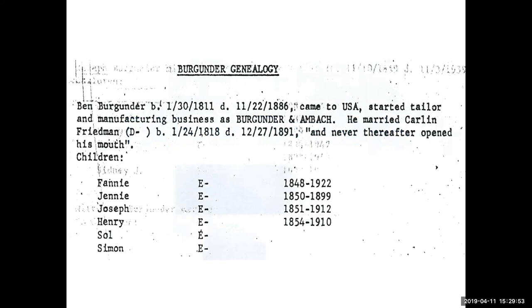Here's one. This was actually written by the family, and I will make no comment on that, but Ben Bergender started a tailor and manufacturing business. He married Carlin Friedman and never thereafter opened his mouth. The family submitted this. This is what the family remembered about him. So family histories are a part of this collection.